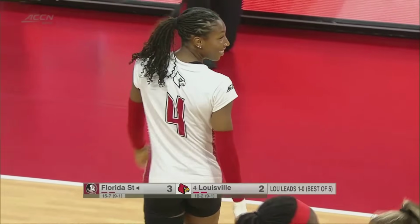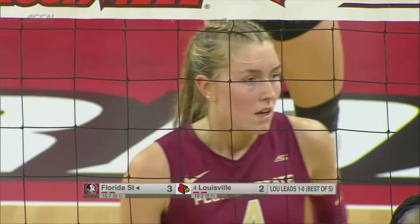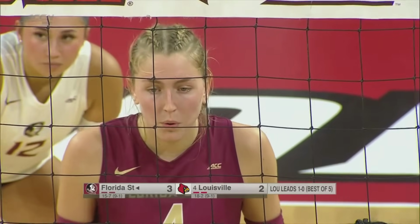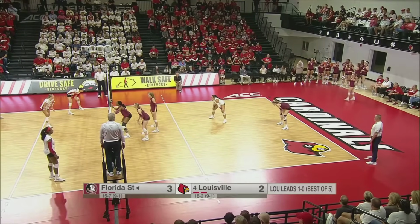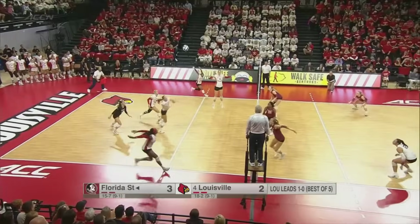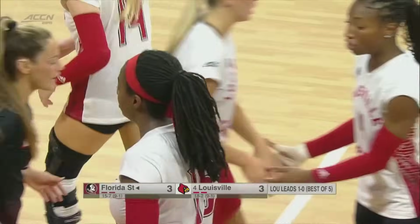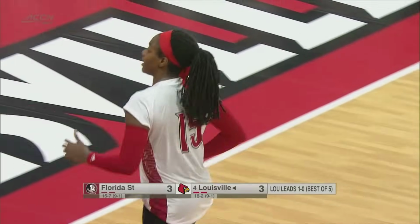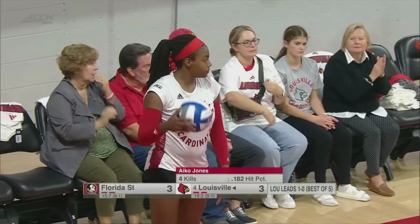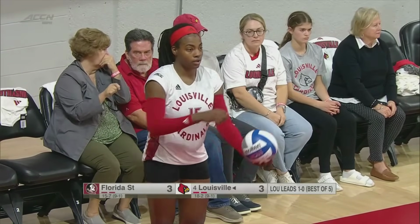Two fantastic swings back-to-back there from Koenig in situations where everybody knew the ball was going outside around that double block. That first sharp cross shot was fantastic. Koenig had 3 kills against Syracuse in the sweep last time out. Wasn't needed to have her best game, but that did snap a streak of 7 games in double figures. Aiko Jones has been very active early on for Louisville tonight, and she's got another kill to her total. And none of her kills have been beautiful tonight, but she's been able to find different ways around and off the block from the right side.